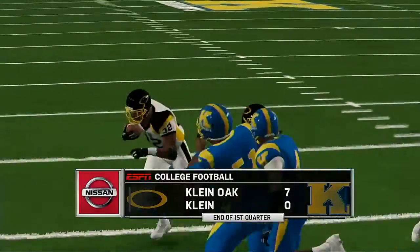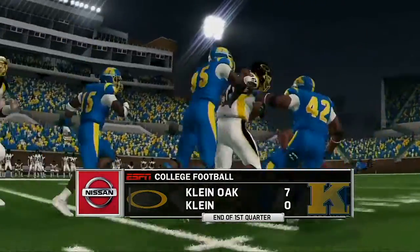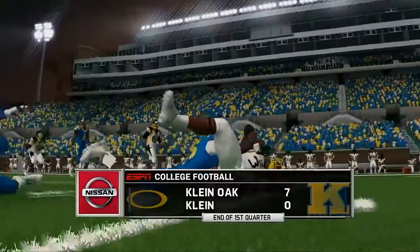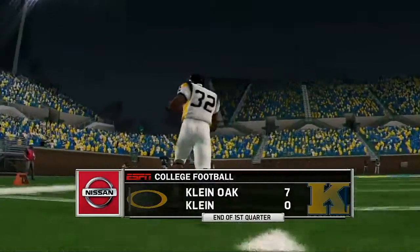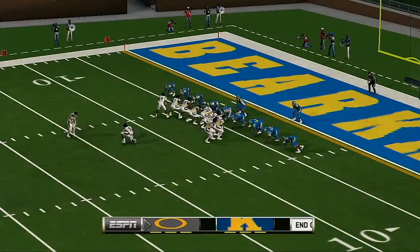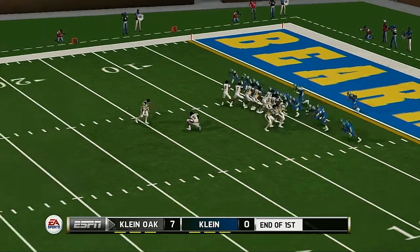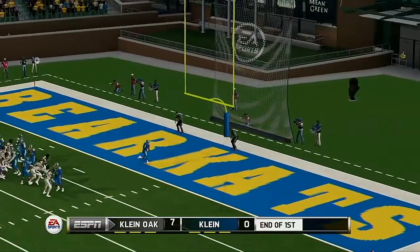An exciting first quarter comes to an end. 7-0, Panthers. And we welcome you back to the action here, just about set to start the second quarter. And if they can connect on this one, that'll put them up by a couple of scores. It's up, and they tack on 3 points.